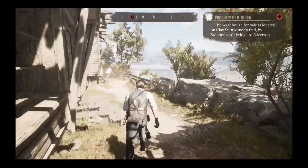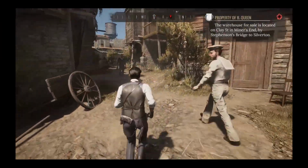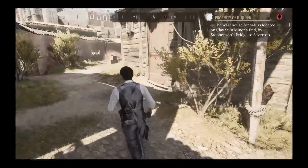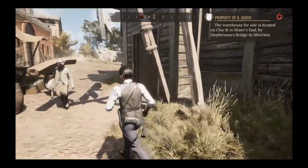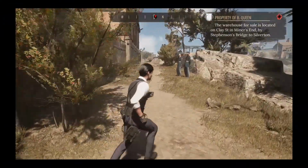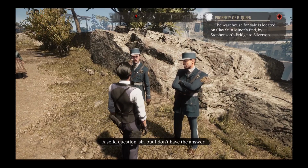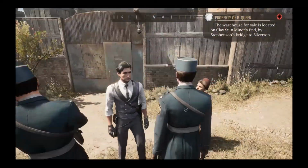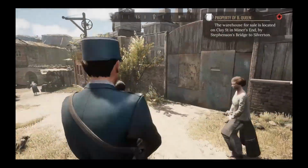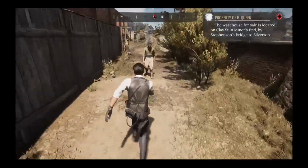A labyrinthine part of town. Are we actually on Clay Street already? We might be. No, Clay Street's the next right, so we'll head right and then just keep an eye out for anything we think could be what we're looking for. Okay, so we'll stay on this road. Looking for a warehouse. Oh, the police are outside this place. Is this familiar to you? A solid question, sir, but I don't have the answer. Could just be a coincidence, I suppose. Let's keep going. We do know that it's supposed to be nearer to the bridge.